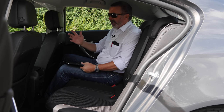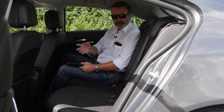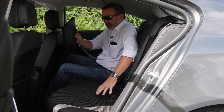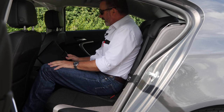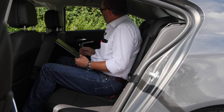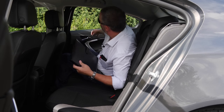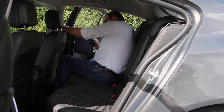Plenty of room in the back, enough for certainly four people in comfort. Five people at a bit of a squeeze along this back seat, but the one sitting in the middle is just a bit higher up, and sat on vinyl. It's a roomy car, and I've got the seat right the way back as well, which isn't making it any easier.